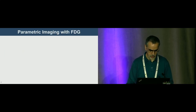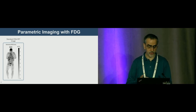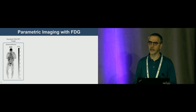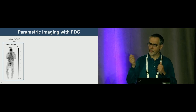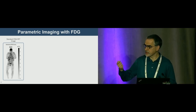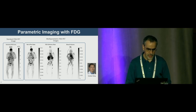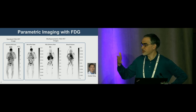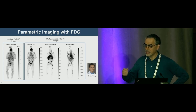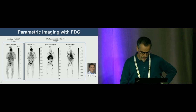So here's an example. This is a patient with cancer, and that's a standard SUV image that you're looking at there, and that's a pretty nice image. Only took about 5 minutes to acquire, and you get this excellent image. However, if we also acquired the dynamic data for this patient and then did this parametric imaging trick, you can get all these different kinds of images, and you might think of this as like with an MR scan, you have all these different sequences which then give you different kinds of contrasts. So this is kind of analogous to that a little bit. You're deriving these different images with different kinds of contrast from the same data set.